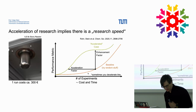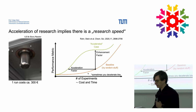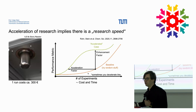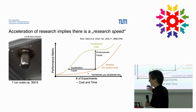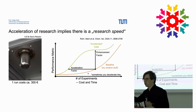So the idea here is that we have some way, for instance with some machine learning in the back, that we can have an acceleration or an enhancement. The issue that I always have when people say we do accelerated research is that it implies there's a speed of research. So speed, and as a physicist, what is speed? Speed is the change of position by time. So how do I measure speed? Where am I? What most of us will probably care about is how many experiments you do, because number of experiments roughly corresponds to cost and time.